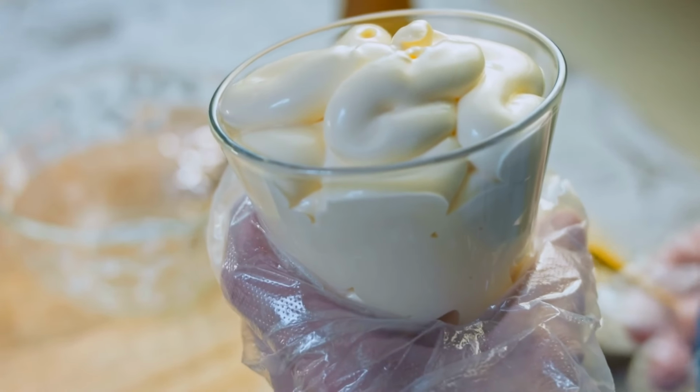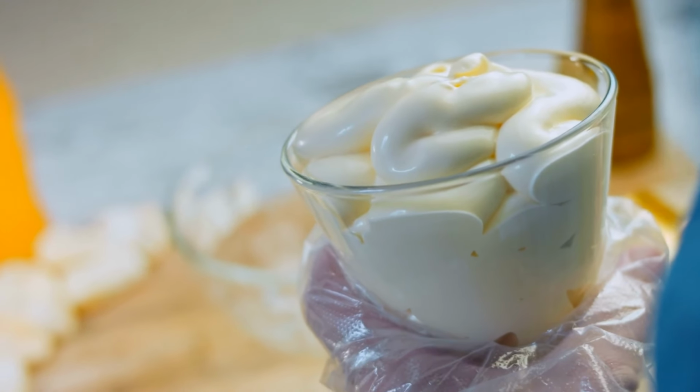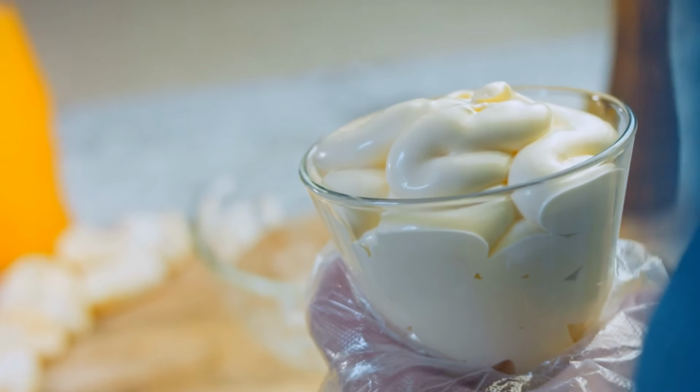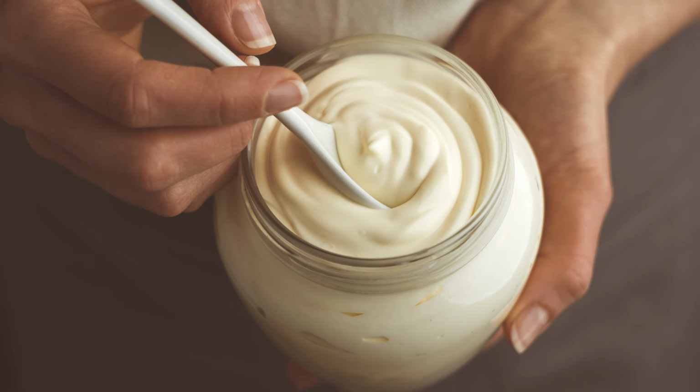The next signs are visual. Even if the smell is still faint, if the mayo has changed from a creamy off-white to more of a yellow or even a brown, it's past its prime and should be tossed. The same goes for visual signs of mold growth.